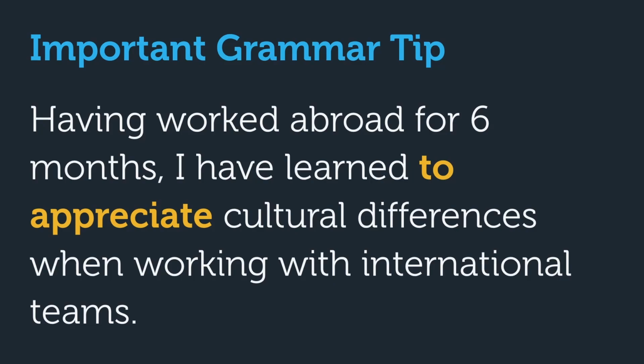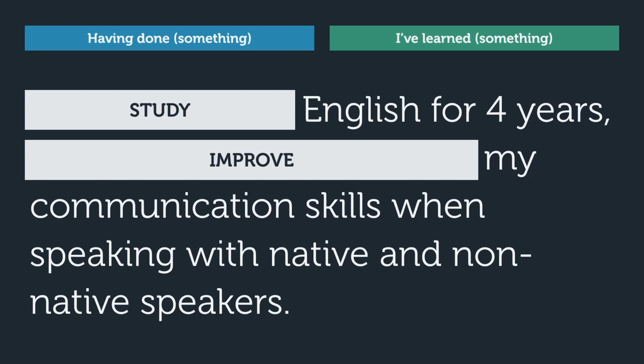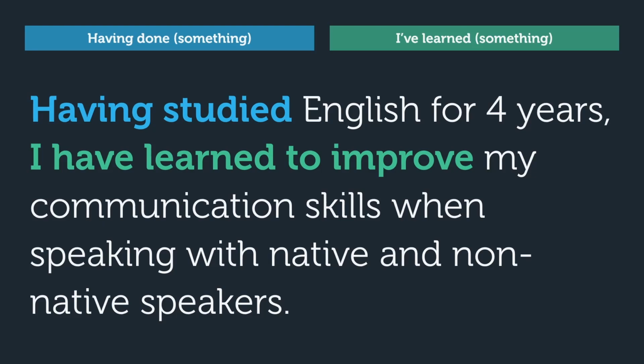An important grammar tip. If you want to use a verb after I have learned, it needs to be in the infinitive form with to. For example, I have learned to appreciate cultural differences. So, using this structure, how might you tell your potential employer the following things? Having studied English for 4 years, I have learned to improve my communication skills when speaking with native and non-native speakers.